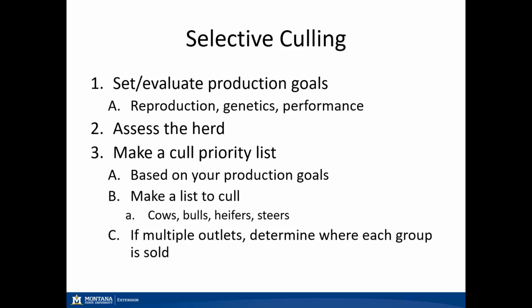Now, I know it's difficult to make that list to cull because there are always producers that have those favorite cows that look really good, but that's where you have to critically assess your herd. Are those favorite cows actually producing the animals you need for your herd? The same with your bulls. Are the bulls, 5 and 6 years old, where they have probably met their potential for your herd because you have now improved your genetic base, and are those bulls out of date on their genetics? Should they be culled to make way for a new set of bulls to come in with a better set of genetics to help you improve upon your production goals?